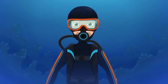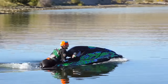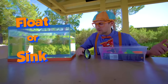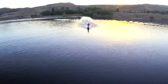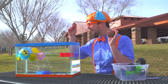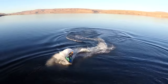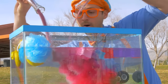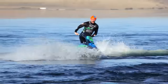Time for an adventure. What games are we playing today? Let's splash in the water. We can play together all day. Let's go grab our toys. Will this one sink or will it float? Maybe jump on my ski jet, cruising along. Here we go. Now everybody sing along and splish, splash in the water, playing all together. Let's go, time for a splash.